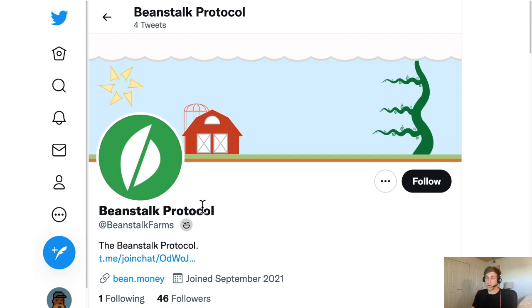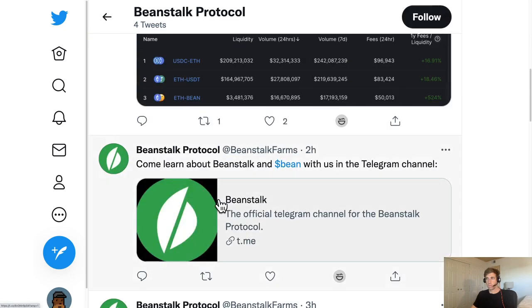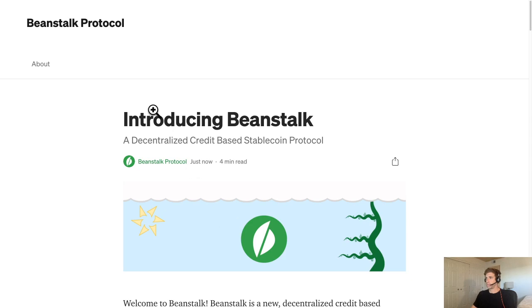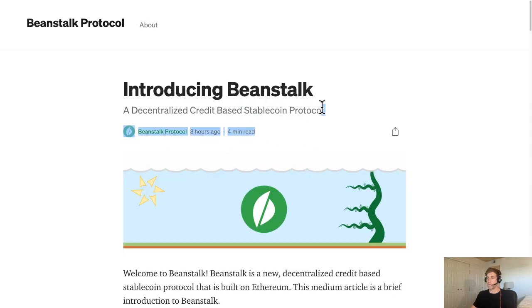Next up is Beanstalk Protocol. They're going after one of the holy grails of crypto, a collateral-free stablecoin. So we have a stablecoin protocol. And we could go and check out their Medium article. And actually, before we do, here it is, decentralized credit-based stablecoin protocol.